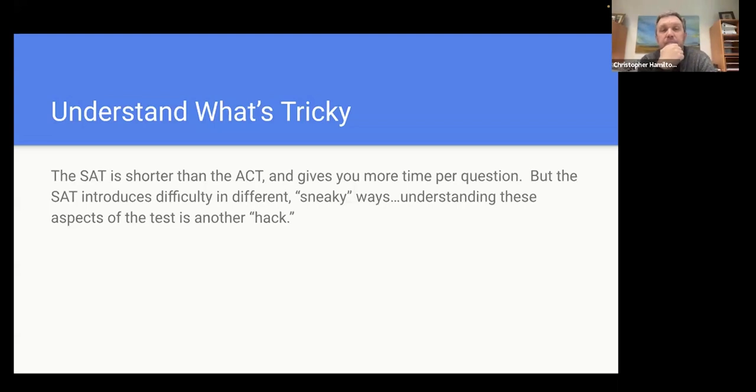Another hack for the digital SAT is to understand what's tricky. The digital SAT is shorter than the old SAT. It gives you more time per question, but the SAT introduces difficulty in different sneaky ways. Understanding these is a hack.